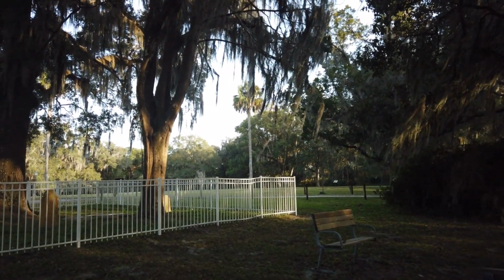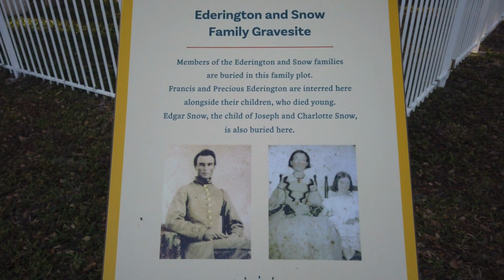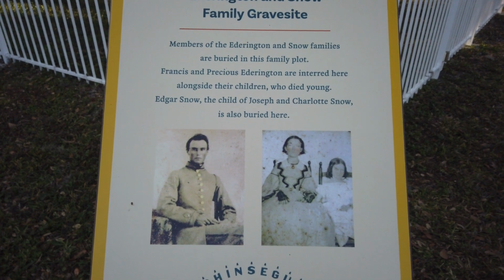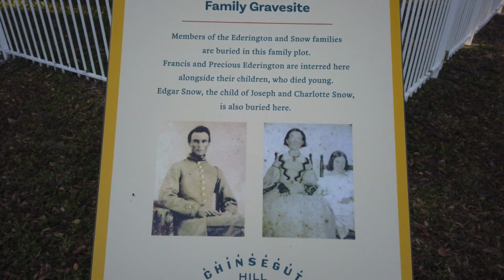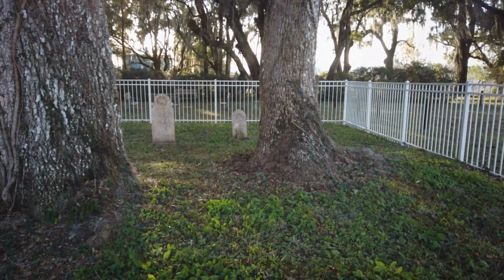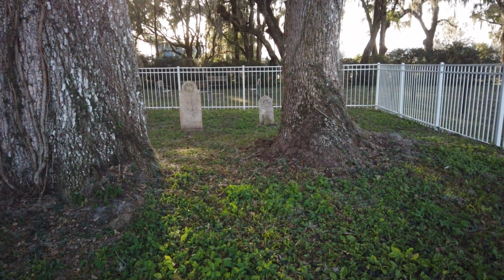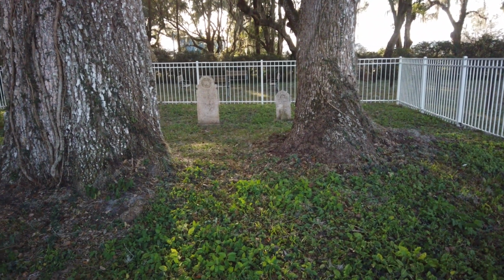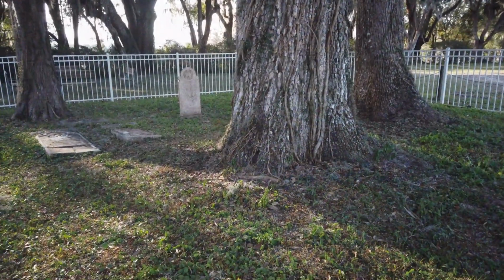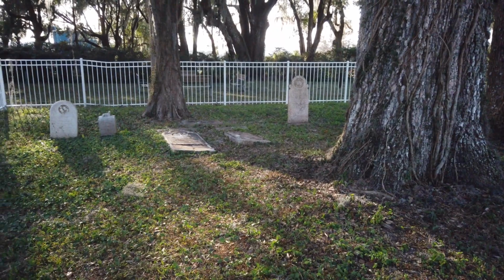In 1851, he sold the property to Francis Higgins Etherington, who started the construction of the manor in 1852 and completed it in 1854. In 1866, Colonel Russell Snow married Etherington's daughter and gained control of the manor and the plantation and renamed it Snow Hill. He also added cotton and corn to the production.